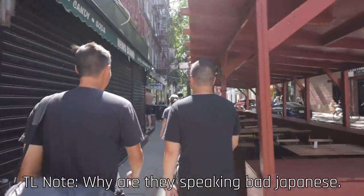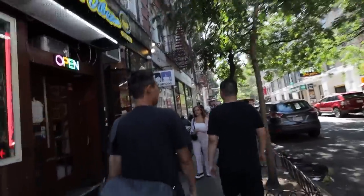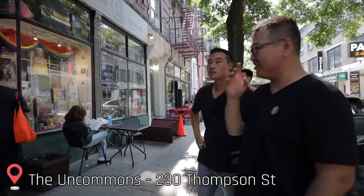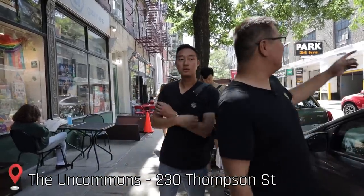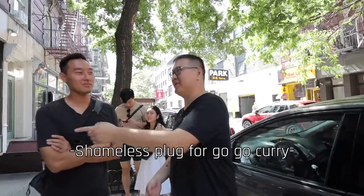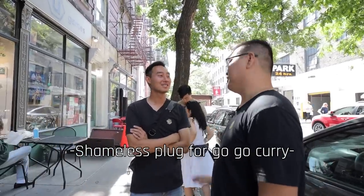Here we are. Our next destination, Uncommons. I was here all the time in college because it's right next to NYU. We used to come here all the time. The other thing we would do is between classes, we would go eat Go-Go Curry right over there. We'd grab Go-Go Curry, eat our food, and then come over here and play board games for a couple hours. Shameless plug for Go-Go Curry. I love Go-Go Curry. So anyway.